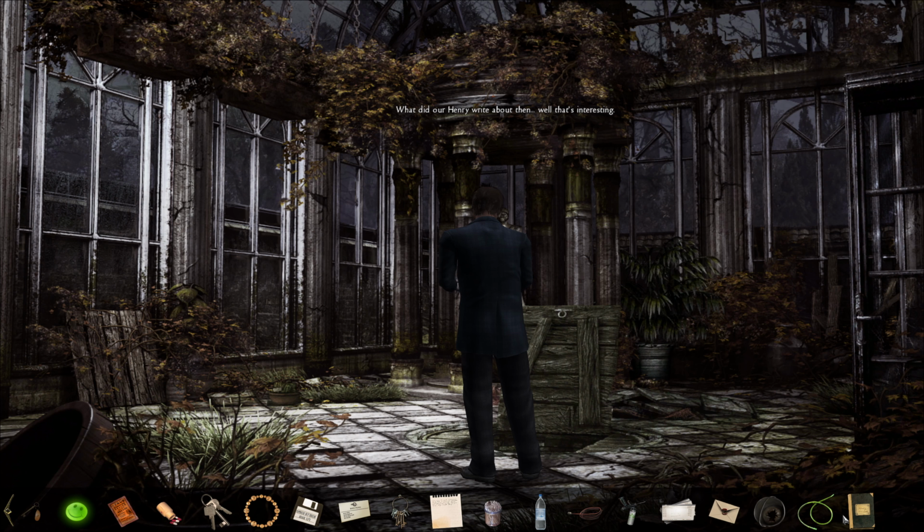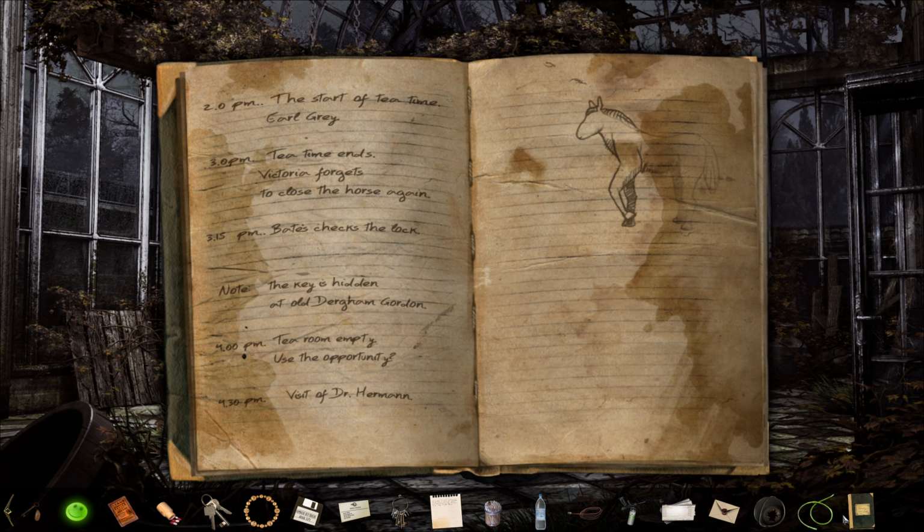Well, that's interesting. He appears to have been some kind of informant. At least, he recorded everything meticulously when he saw any castle residents in the tea room. 3 o'clock p.m. Tea time ends. Victoria forgets to close the horse again. 3:15 p.m. Bates checks the lock. Note, the key is hidden at Old Durgham Gordon.